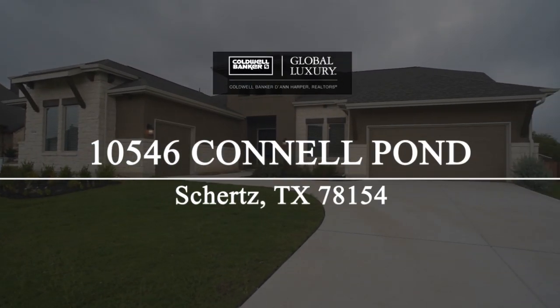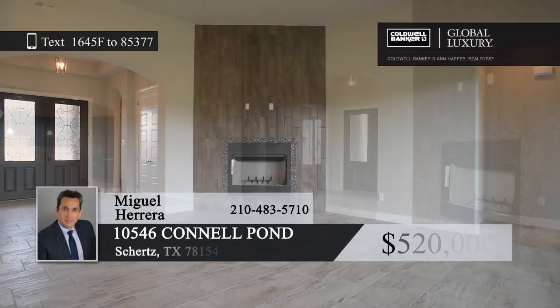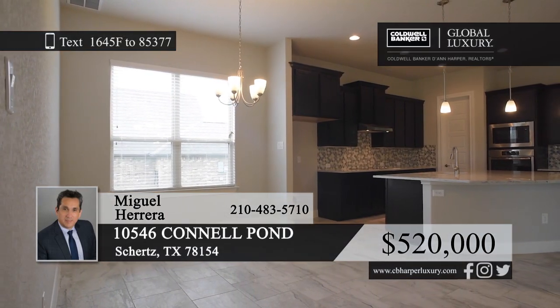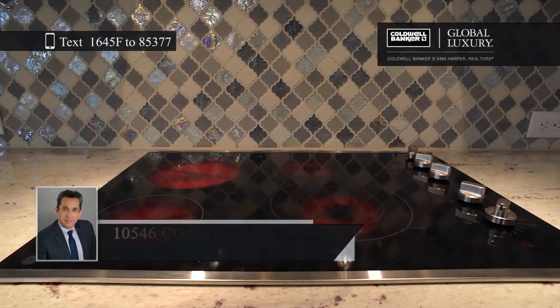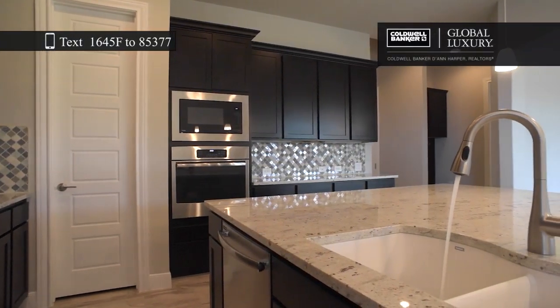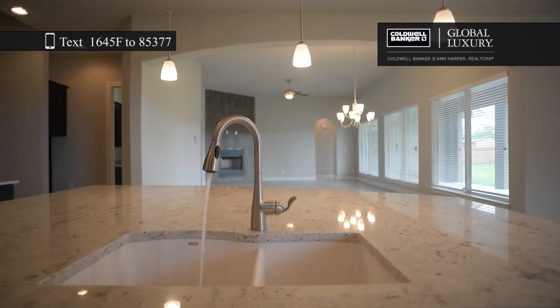This newly built 3,442 square foot Princeton Classic home sits on a 0.52 acre lot and is just waiting for you to move in. This one level residence is located in the Reserve at Schertz and has a fabulous open floor plan featuring 4 bedrooms, 3 full baths and 2 half baths. The grouping of the living, kitchen and eating areas are ideal for both intimate family gatherings and social entertaining.